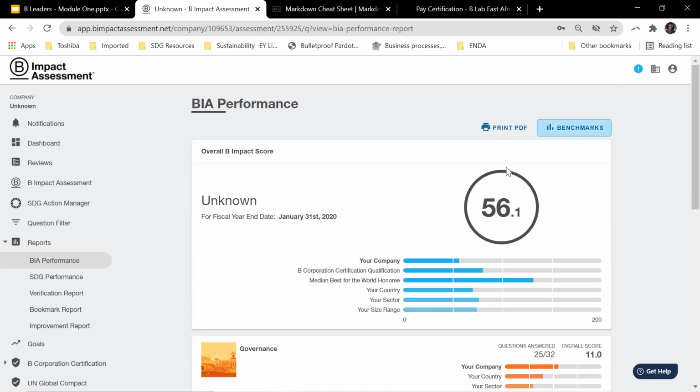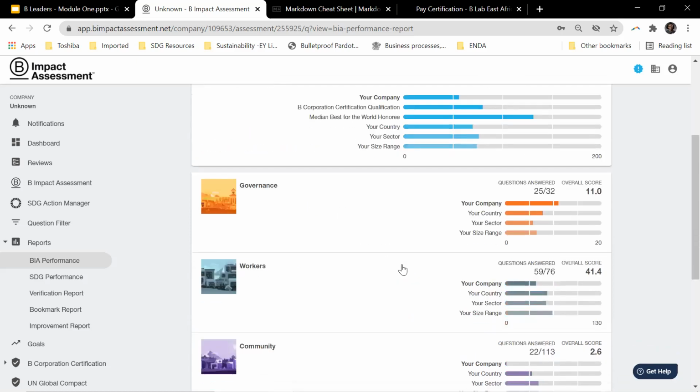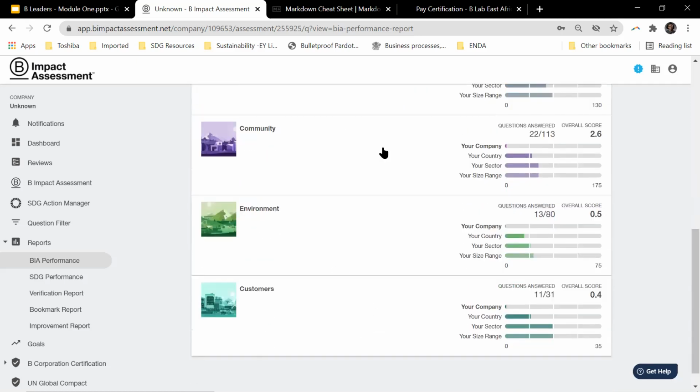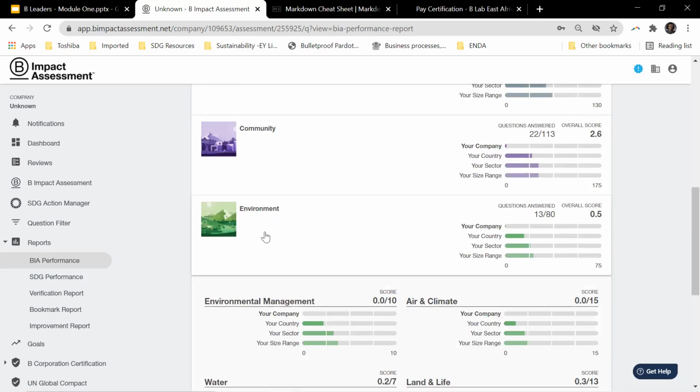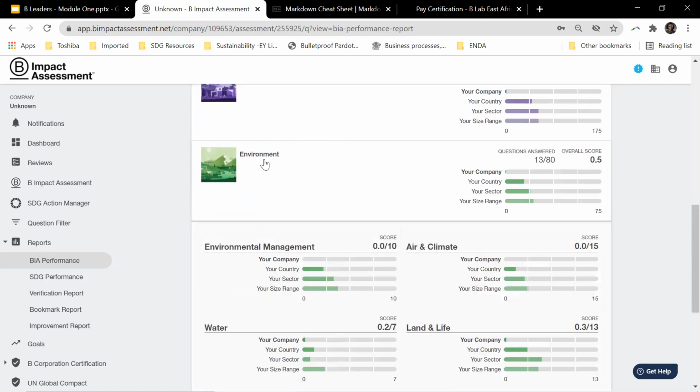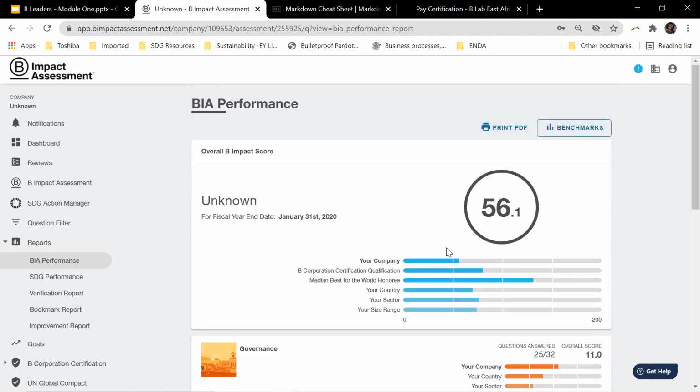And you're also able to add the benchmarking feature. So you're able to see the company's performance, how it compares to B Corps, how it compares to country, sector, size range, and also how it compares to companies that we honor as being best for the world, so the best 10% within the B Corp movement. And this helps us to compare that as well. So that is for the overall score. And as you see for each of the sections, it also does the same. If I click into each section, the subsections will also have the benchmarking capability. This can be an interesting feature to always have at the back of your mind, because people are super competitive, so it helps them to see how they're performing against others.